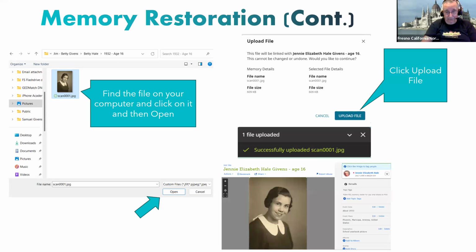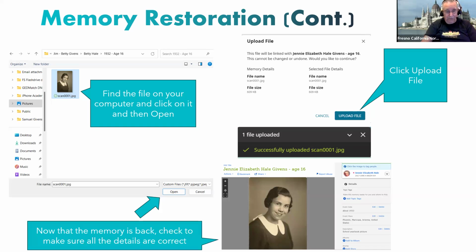It got successfully uploaded, and now there it is back in the memories. The problem is I have a couple of those others that I didn't do a good enough titling or backgrounding on them to really be able to figure out where they are. So I may have a little harder job restoring those.